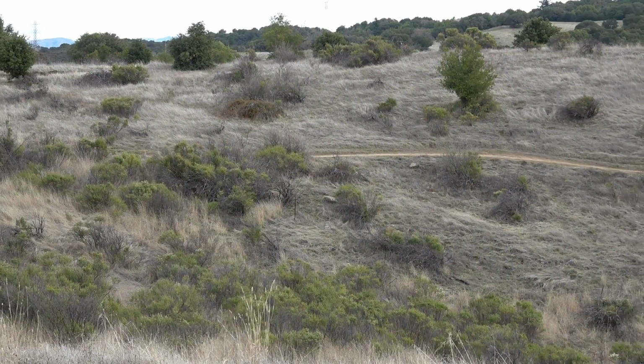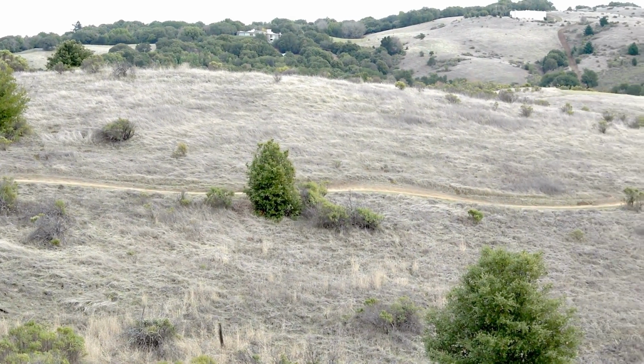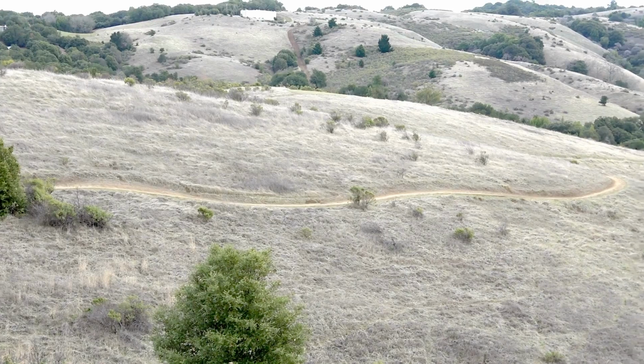We come out of the forest and into the sunshine and grasslands and see birds in the bushes and the sky.